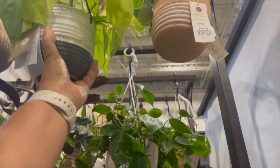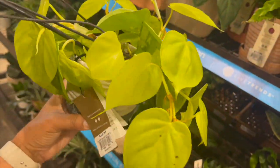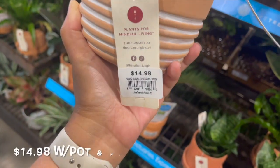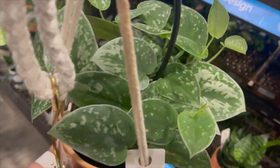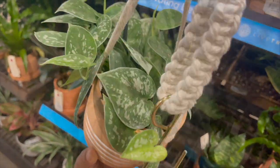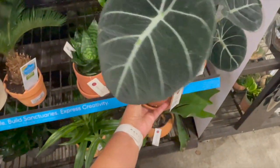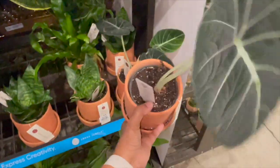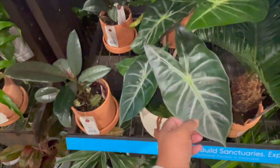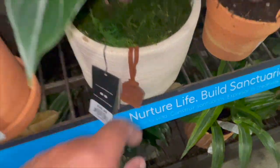Lemon lime philodendron, $16.98. Scindapsus pictus silvery ann, $14.98. Philodendron Brandtianum. A beautiful Alocasia black velvet, $13.98. But look how big this leaf is. This is an Alocasia, I believe it's a pink dragon, $25.98 in this pot, really pretty.